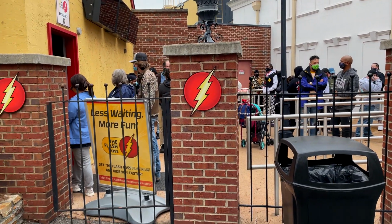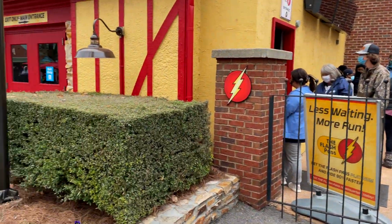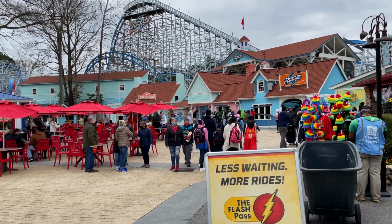Well, I was about to go pick up my skip the line Flash Passes, but when the Flash Pass line's pretty full, you know it's going to be a busy day. Twisted Cyclone spilling out on the midway. So let's go grab beer and some new food.